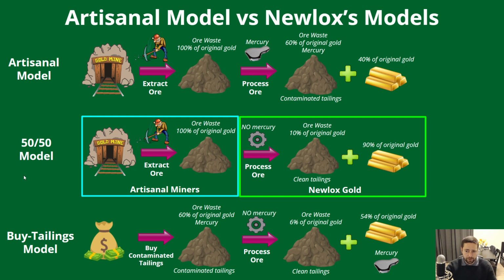Well, we're going to start with looking at the 50-50 model here. So this box here stays basically the same. The miners are going to extract the ore just like before, and we're going to have these piles of unprocessed ore. So instead of using the mercury, they give this ore to Newlox. Newlox processes this ore instead of the miners, and their process uses no mercury. And as we mentioned in the beginning, they take out 90% of the gold.